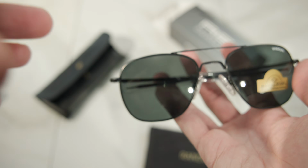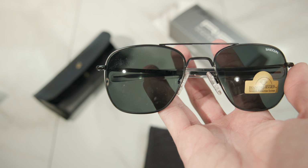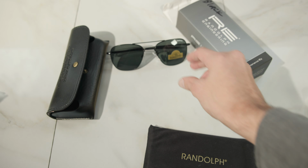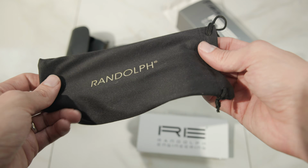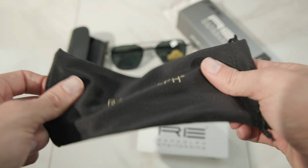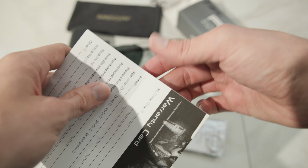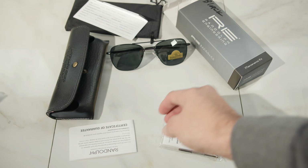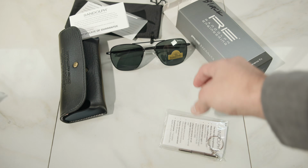Now, like I said, the build quality here feels really, really cheap, and that is completely the opposite of what a real pair of Randolph sunglasses would feel like. The other things that you get in the packaging here is, like I said, this more modern looking Randolph pouch, which feels pretty cheap. It kind of feels like an Oakley one, where the real one feels a lot better. And then we can also see some pamphlets here, and this is a warranty guide. I would not recommend sending this off to Randolph because it's not going to work. And then we have a certificate of guarantee here. Of course, that's useless as well.